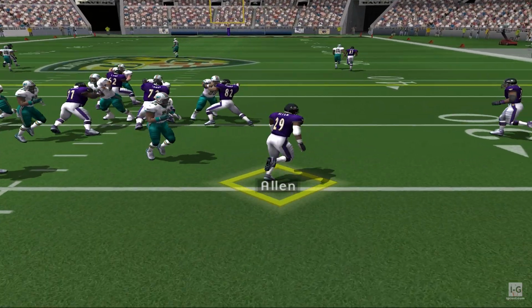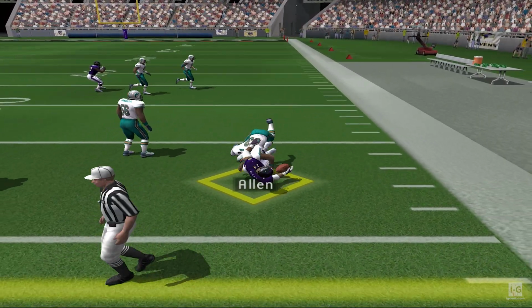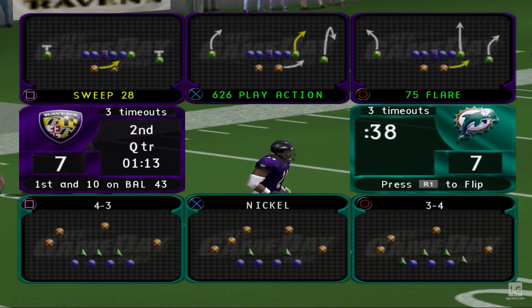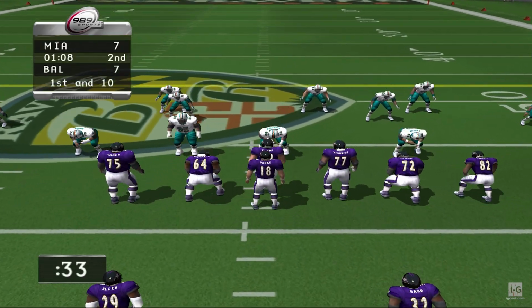Allen gets the toss. The offensive line coach is smiling after that play. His guys got it done there. Yeah, you've always said the men in the trenches are what makes an offense go.